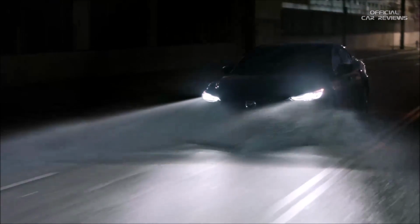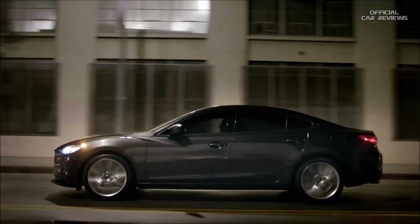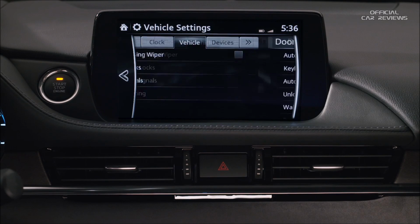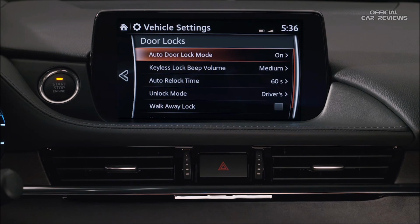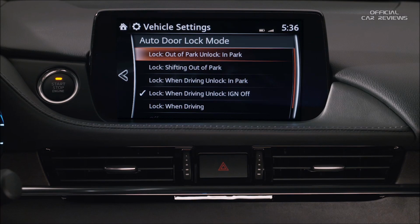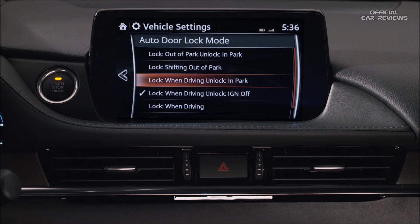Next, let's look at how you can personalize an important safety feature on your Mazda: the door locks. Start by selecting Vehicle, then select Door Locks. Personalizing the door lock settings gives you the ability to control when the car is locked or in unlocked mode. Go into Auto Lock mode and you'll see 5 options ranging from Turn Auto Lock Off to Lock when shifting from Park to Unlock in Park. Select the option that fits your driving style and hit OK.